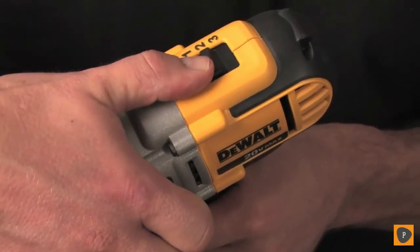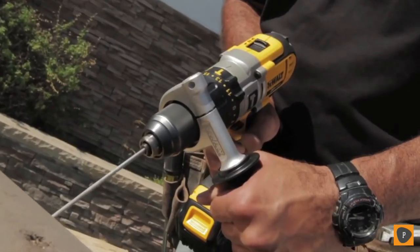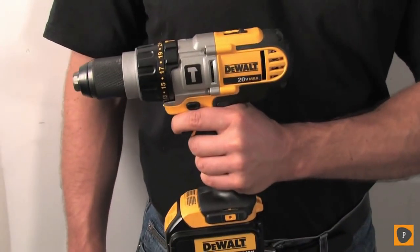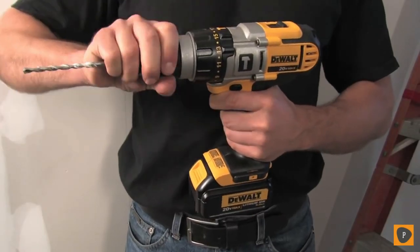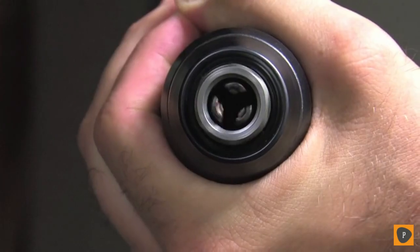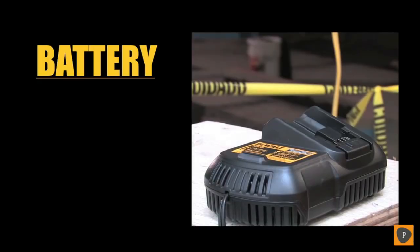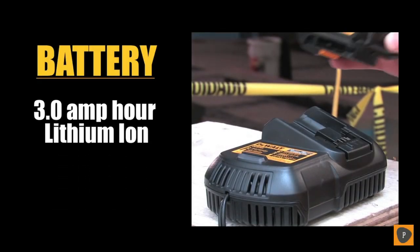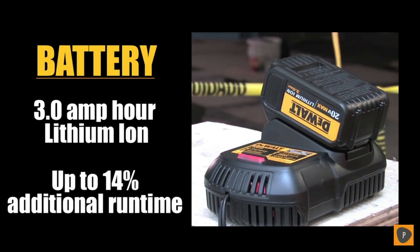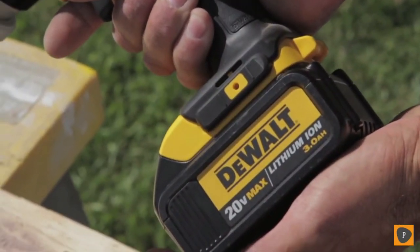The 3-speed transmission on the premium drills allows users to perform a wide variety of drilling and fastening applications, maximizing speed and performance. The all-metal gear case and all-metal ratcheting chuck give the user durability. The half-inch metal ratcheting chuck with carbide inserts provides optimal bit gripping strength. Each of the premium drills comes with a 3.0 amp hour lithium ion battery, providing up to 14% additional runtime per charge than leading 18 volt lithium ion premium drills on the market.